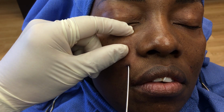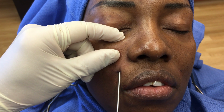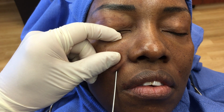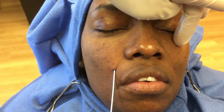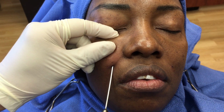Her main complaint was bags around her eyes and a slight depression underneath her eyes. So the goal of this is to give her more fullness so that you don't see the outline of her bone anymore, which you can kind of see across here. Take out the slack of her lower eyelid.